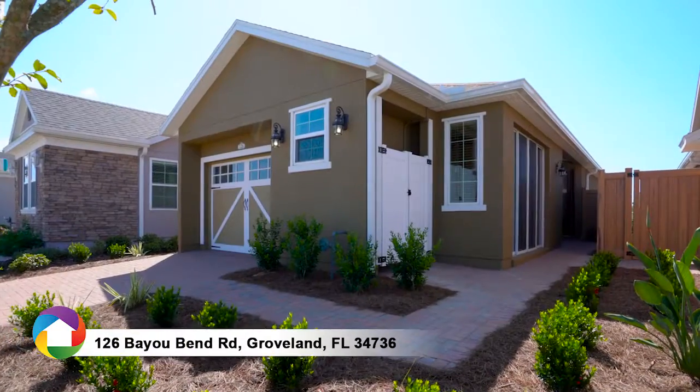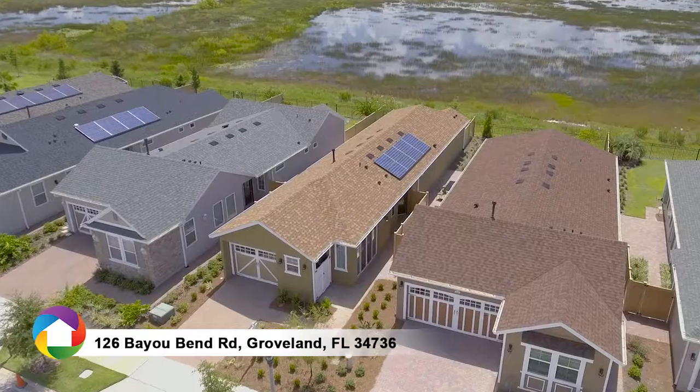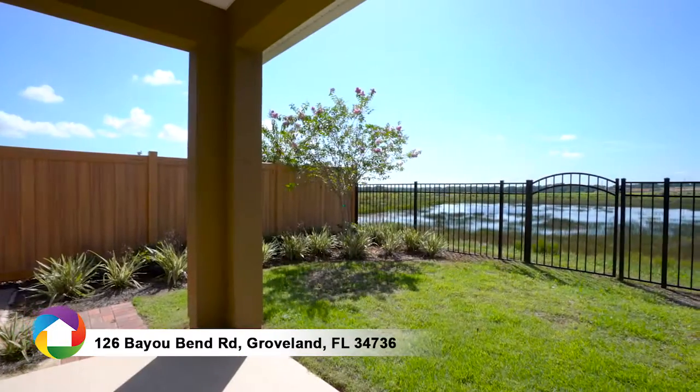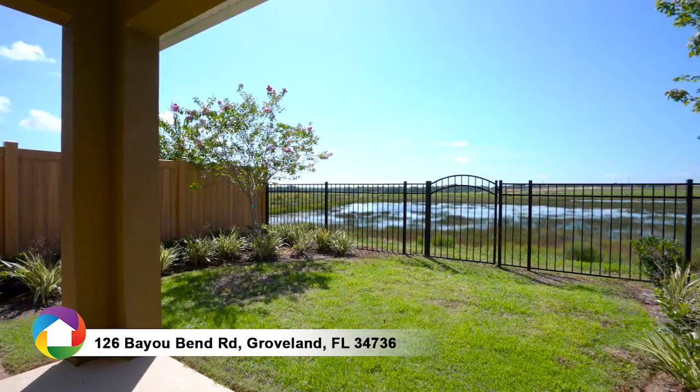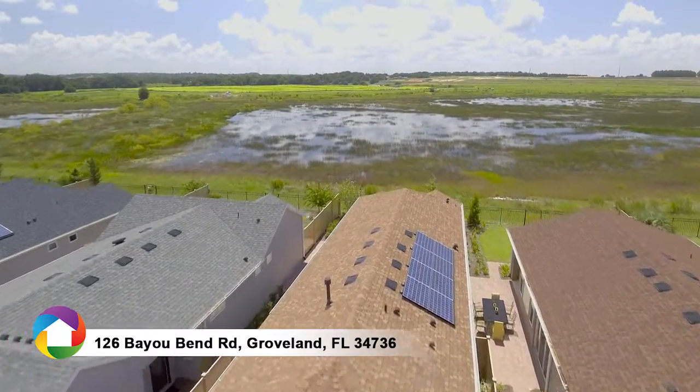This home, available for immediate occupancy, takes after the sun-drenched Italian coastline that inspired its name, offering a front and rear courtyard and fenced backyard. The solar-powered home overlooks the water, natural vegetation, and wildlife.